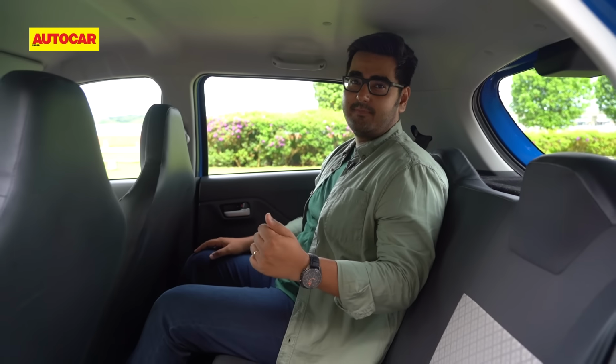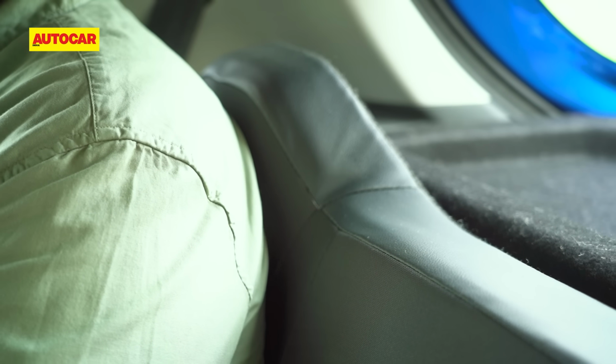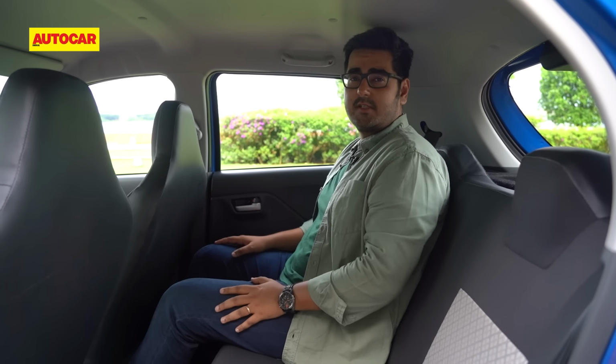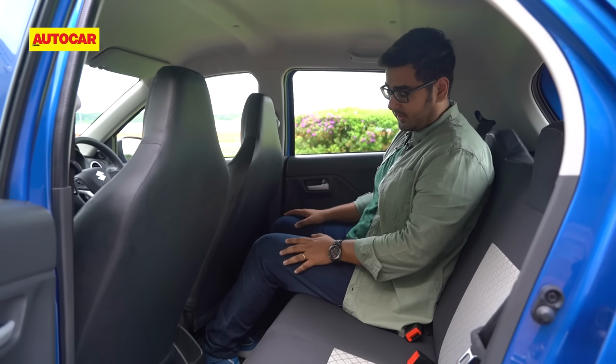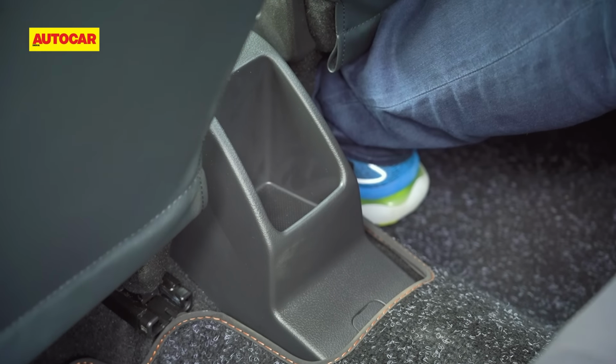And another thing, rear headrests are small and not adjustable and only offer marginal support. There are no power windows at the back, and you have to manually wind down the windows even on the top spec version, and storage spaces are limited to this bottle holder at the center.